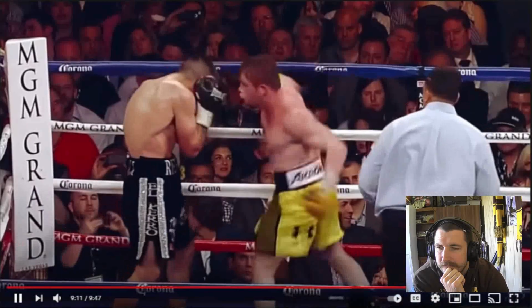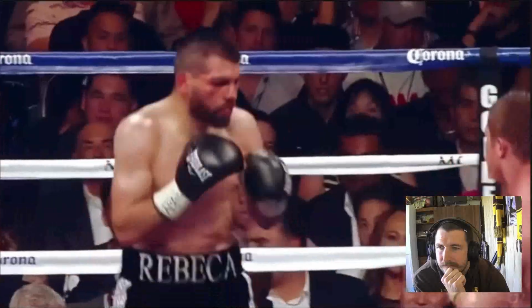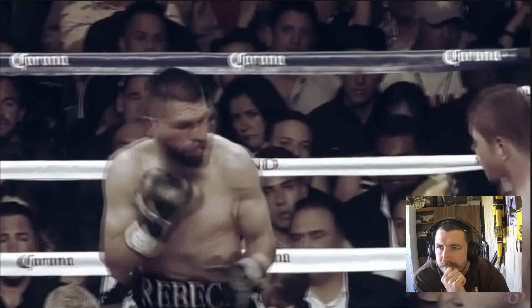Back to the fight with Angulo. Watch Canelo deflect a punch and return with one of his own. Canelo pushed down Angulo's jab, then from that position, he managed to throw an uppercut.